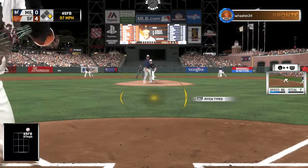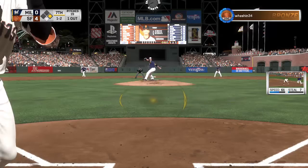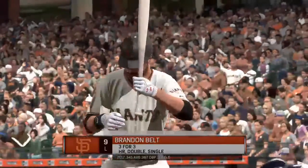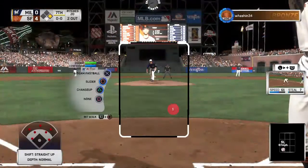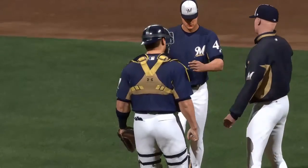And he'll try to get him to chase the fastball there, but he lays off. 1-2. High fastball right there with a 2-strike count. You know what that might be doing? Setting up the next pitch could be that hard slider down and away. Something breaking down and away off the plate.